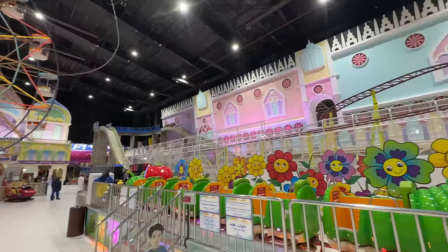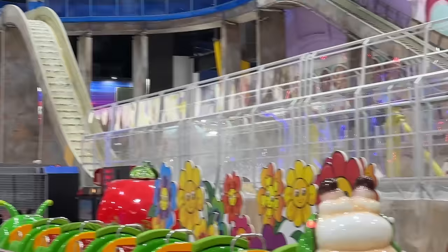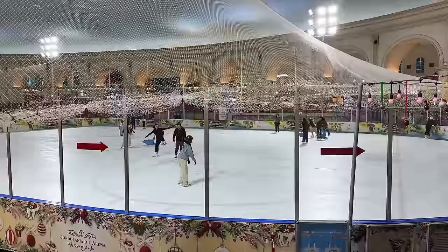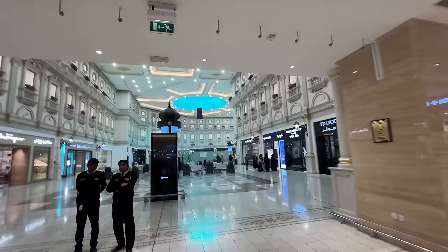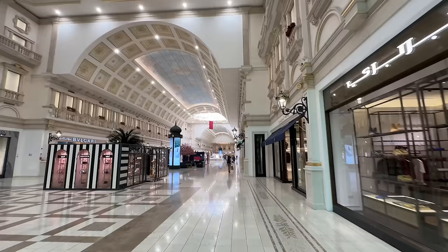It really makes sense to have an indoor theme park here in Qatar when it gets really hot in the summertime. I mean, look at how cool this roller coaster is, right? It's ripping right through here indoors. Then they also have an indoor ice skating rink, which is another great way to cool down right here on the ice. And then they have many different designer brand name stores that you can shop around, and an excellent food court with plenty of variety from all over the world. No matter what mall you choose, going to malls in Qatar is something to do.